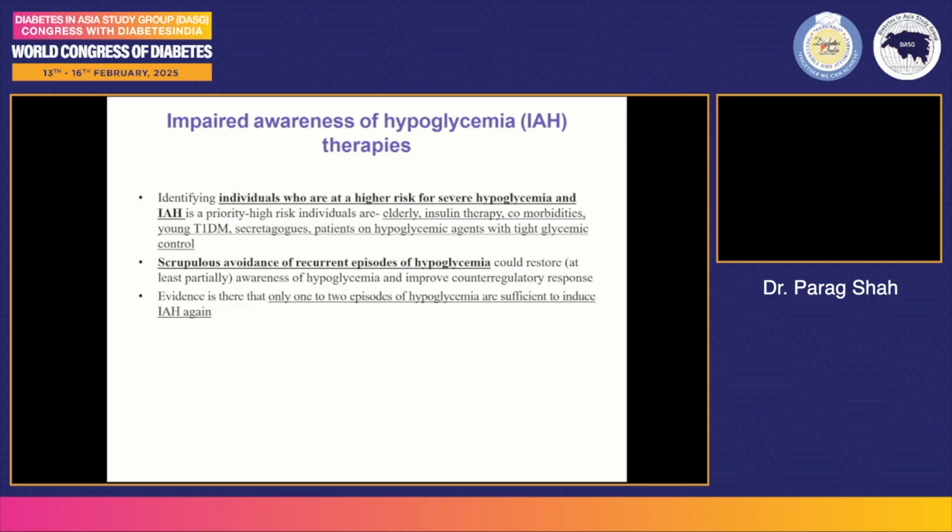Now, technology has helped us a lot. Previously, we were depending only on the symptoms of hypoglycemia, and then the patient had a severe hypoglycemia. And now with better technology, like continuous glucose monitoring or a glucometer, before the symptoms occur, the patient can know that they have developed hypoglycemia.